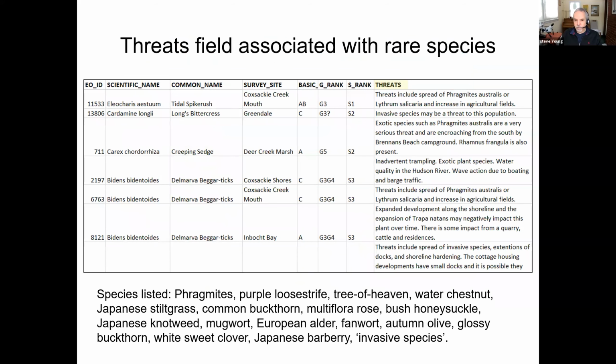And one of the fields in that database is the threats field. In there we put what threats we think are important for that occurrence. And here you can see on the right, the list of some of the exotic species and invasives that we have put into our threats field for these occurrences. And down at the bottom, these are the main invasives that are listed in that threats field by abundance.